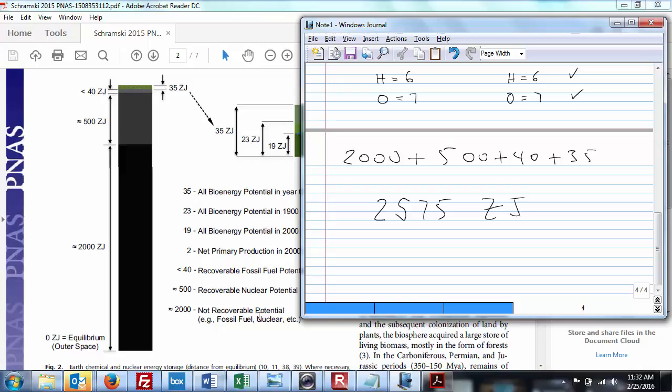And this is a little bit where you have to spend $1 worth of energy to pick up a penny. That's what non-recoverable means. That would mean you'd have to dive down to the bottom of the ocean and pick up actual plankton crap and bring it up and then set it on fire. I mean, sure. So that's non-recoverable, 2,000 then. This 500 is the nuclear, and then this 40.